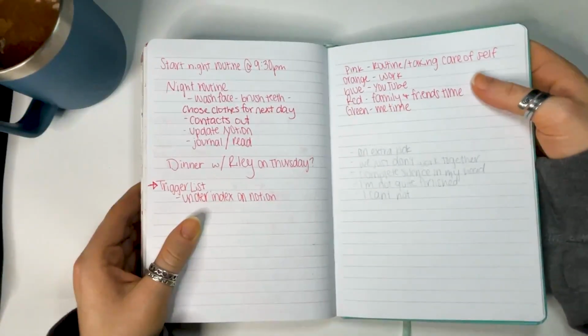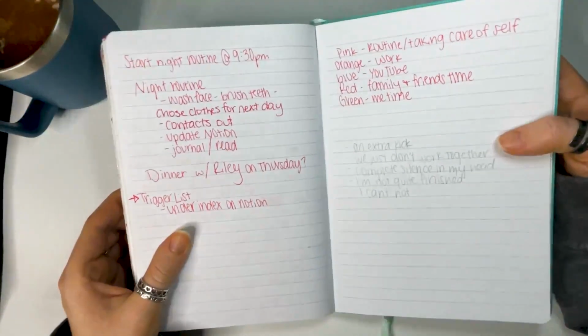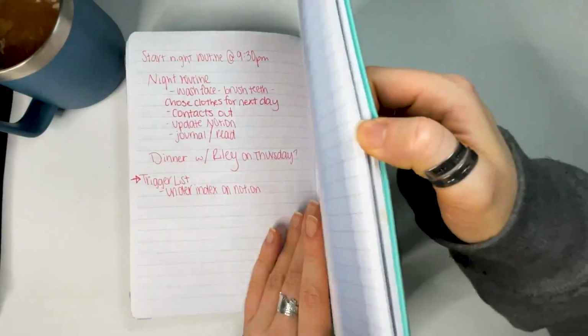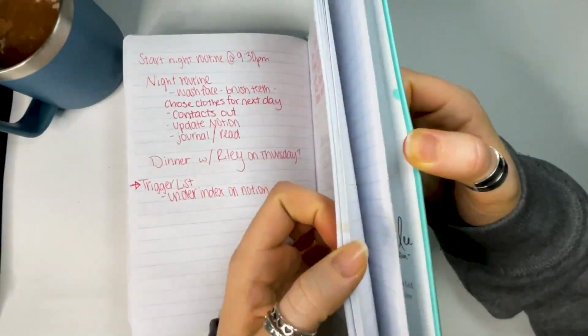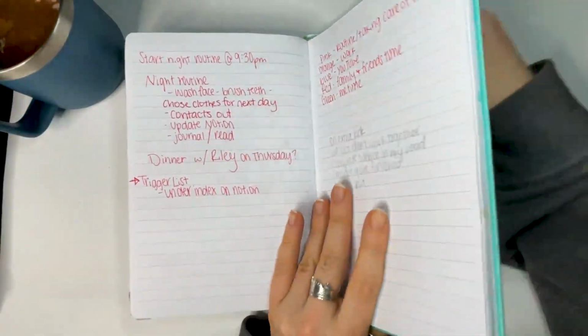So this was me basically brain dumping and just trying to figure out what was going to work. I didn't get nearly as much of this filled as I would have liked, but thankfully there's not too much left, so I'm not going to be very mad.